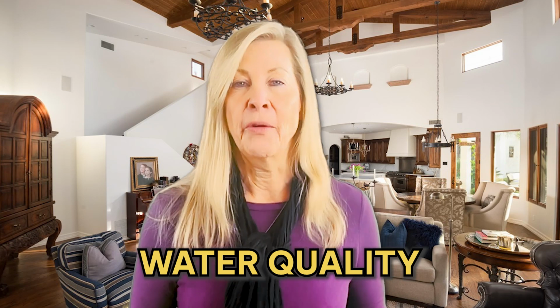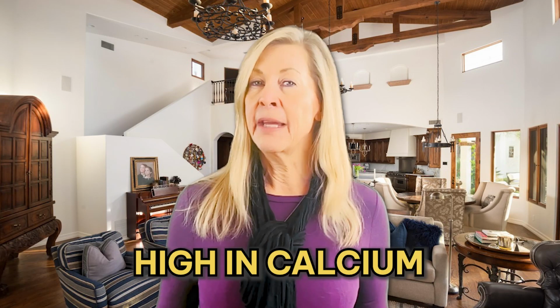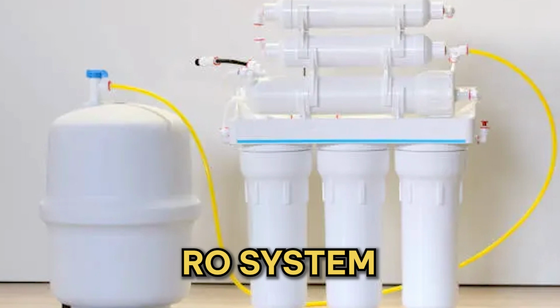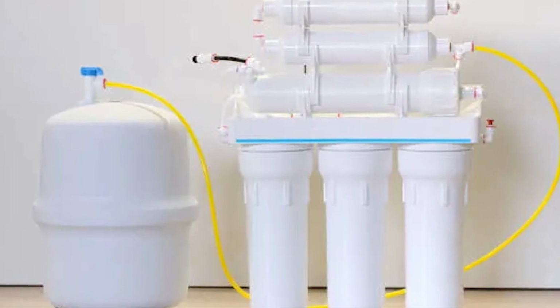But thinking about water, what about the drinking water? The water quality really is poor here. The water tastes terrible. It's also really high in the amount of calcium that it has. So you really need to have a water softener so that your fixtures will last and that you're not spending every weekend scrubbing those bathrooms. Then you're also going to need an RO system for your drinking water. The water really tastes terrible.